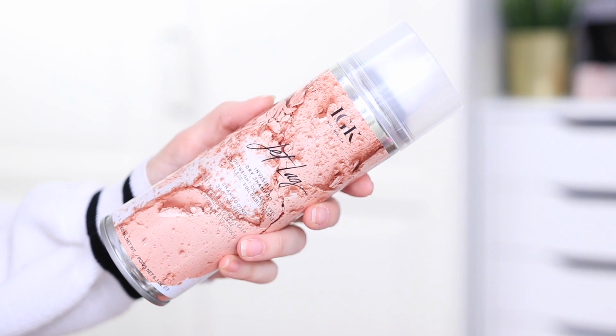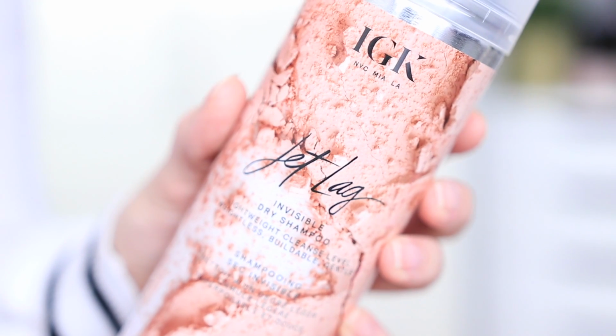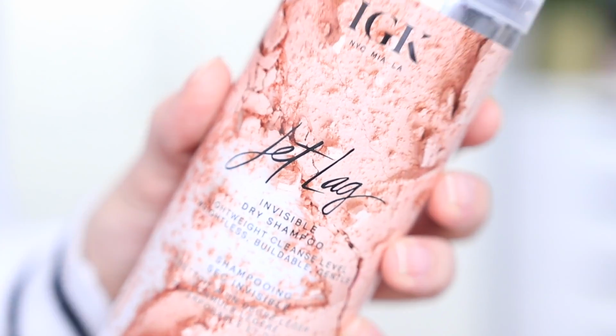But the first thing I do before I touch up my hair again after I have slept on it is to use dry shampoo. Of course, I will use IGK dry shampoo. They have 3 different types that you can choose from. My favorite is the Jet Lag. This is what gives you the lightest amount of cleansing. It is invisible but buildable dry shampoo.